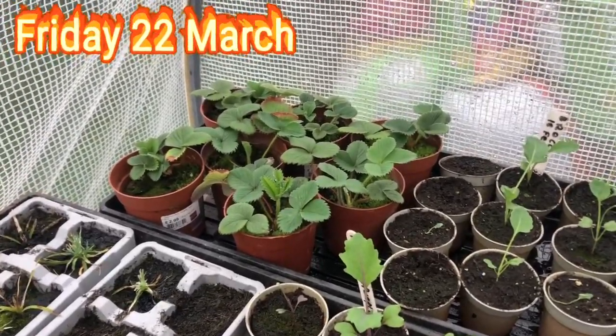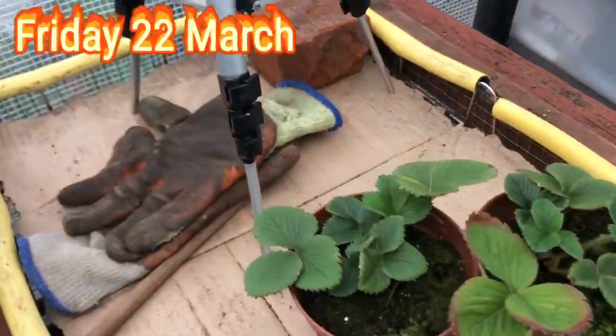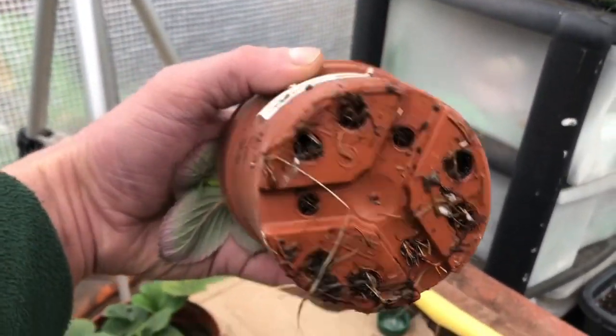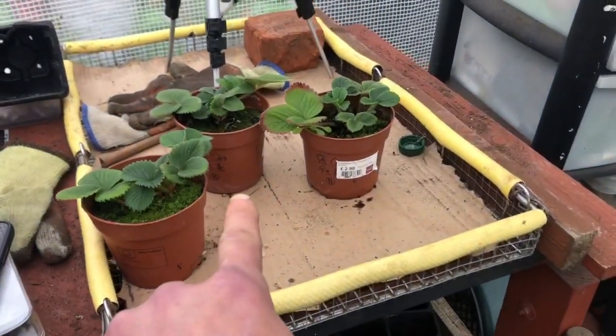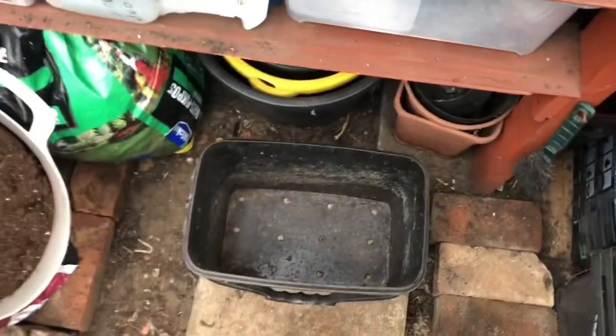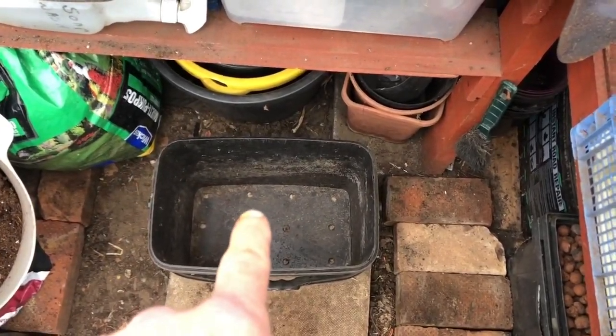These are the strawberries that I'm going to put on. So these are my neighbour's. I've only got 3 of them. But if you look on the bottom of the pots, they're starting to get pot bound. So them 3 from my neighbour, I'm going to put in a little tub like this. It's already got holes in at the bottom, as you can see. So I will just fill that up and plant them 3 in there.